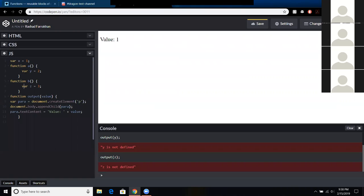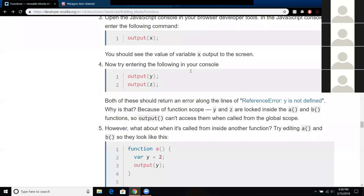So this variable is declared in the global scope because it's not inside a function. These two variables are defined inside functions, so only those functions have access to them. Only A has access to the variable Y, and only the function B has access to the variable Z. So the output function will only have access to variables defined within it and global variables. So that's why Y and Z are undefined.